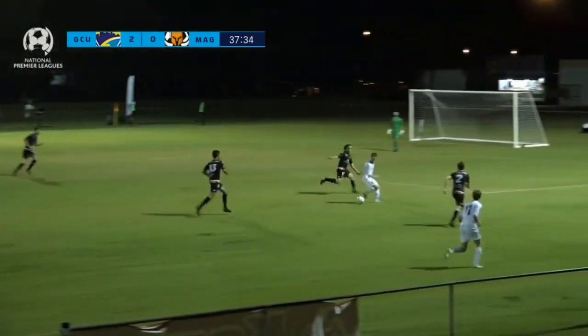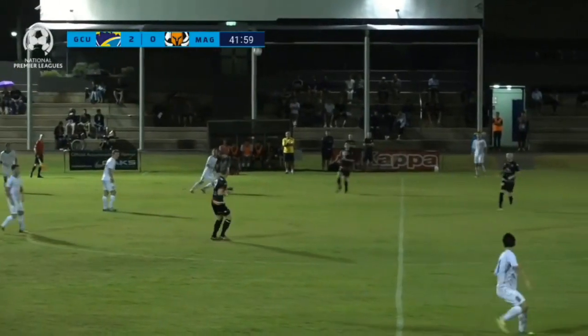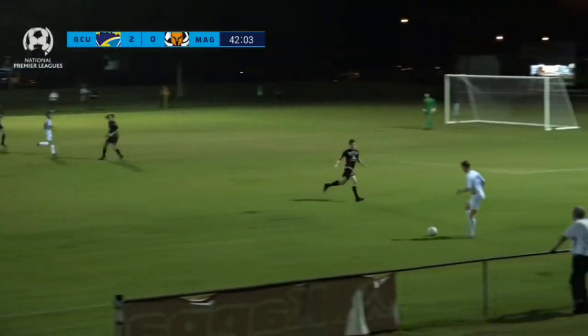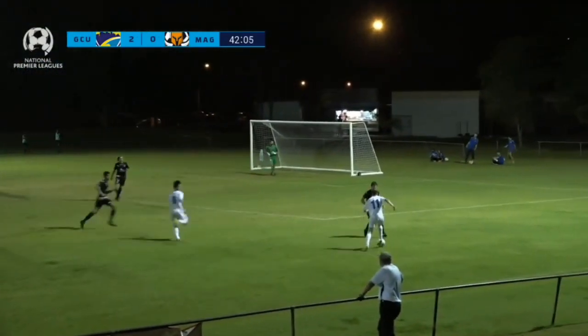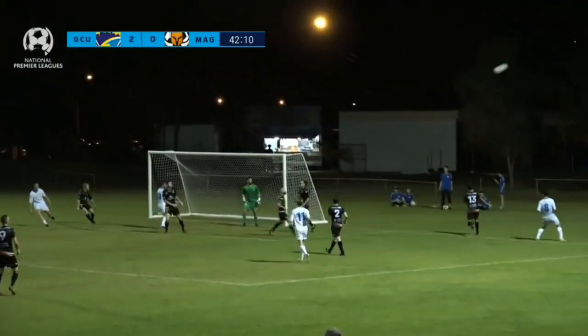Picks it back up, and that's a beautiful ball by Nagata. Roos, crossfield to Nagata. How's that for a touch? Sublime from the Rochdale man, former Rochdale man. Slipped in by Duncan. Cut back.